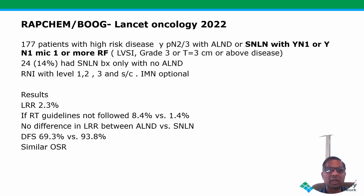And they did regional nodal radiation therapy to levels 1, 2, 3 and supraclav, and IMN was optional. The local regional recurrence rate for that subset was 2.3%, but they did notice that if the radiation guideline was not followed, the risk of recurrence was higher. There is no difference in local regional relapse with dissection versus sentinel node biopsy, but as expected, the disease-free survival was better, probably reflecting low volume disease.